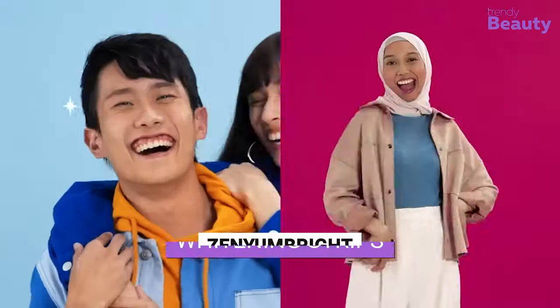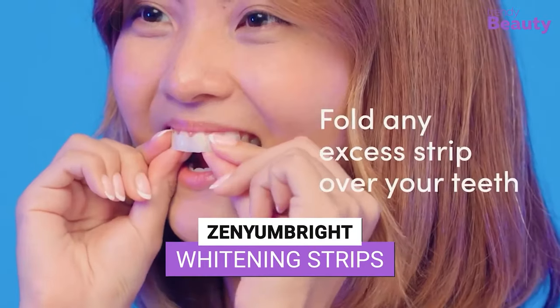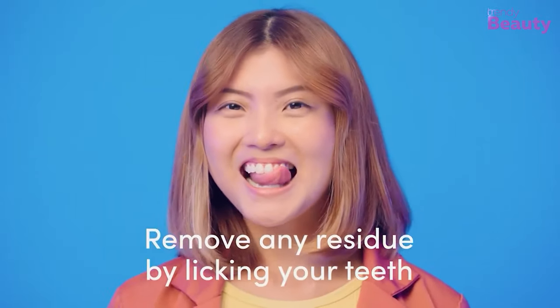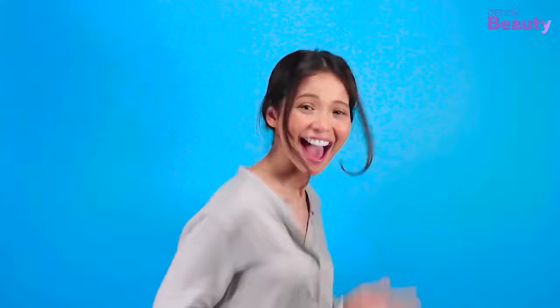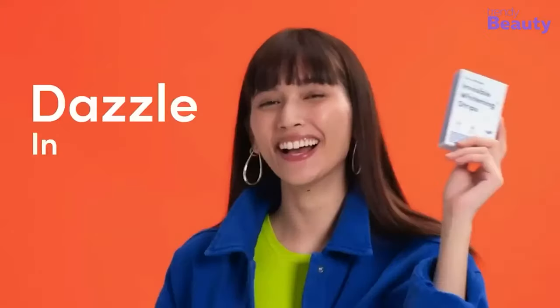Achieve a dazzling white smile with Zenium Bright Invisible Whitening Strips. These clear, flexible strips conform to your teeth for a comfortable, discreet whitening experience. Its advanced formula removes stubborn stains and discoloration caused by coffee, tea, and wine, leaving your teeth up to 8 shades brighter. So you can now confidently flash your pearly whites without any worry of sensitivity.